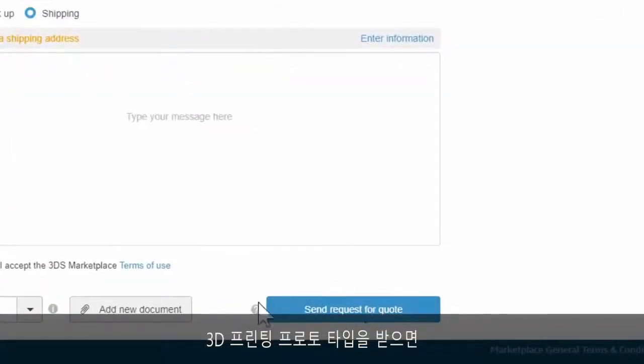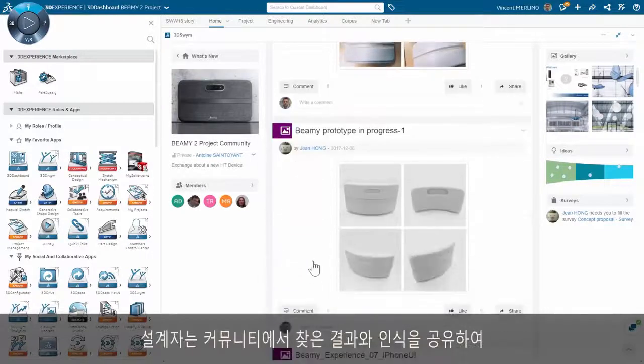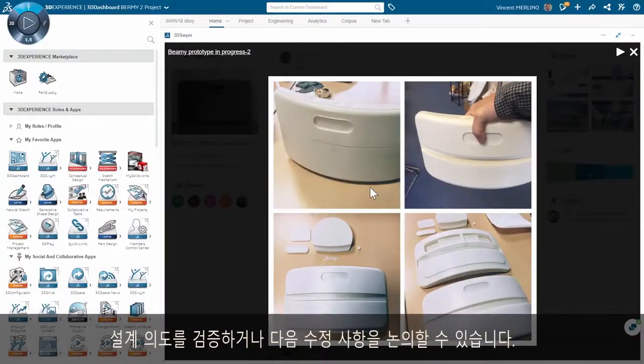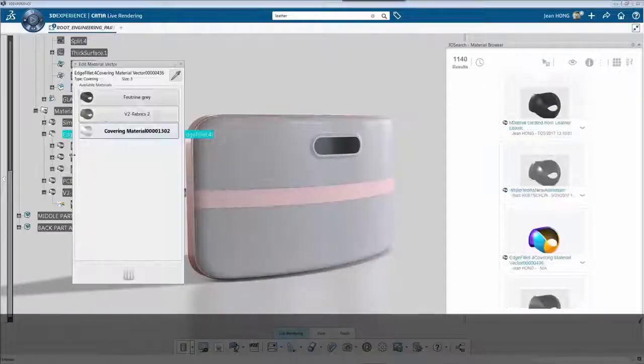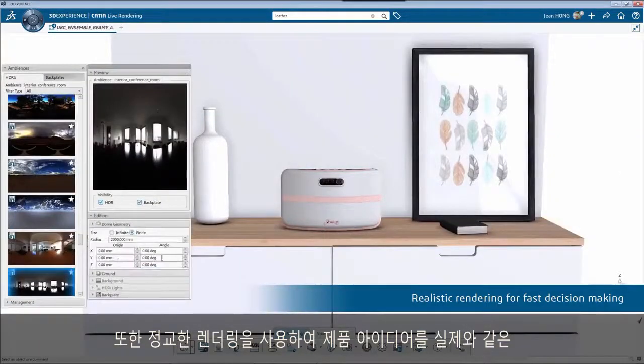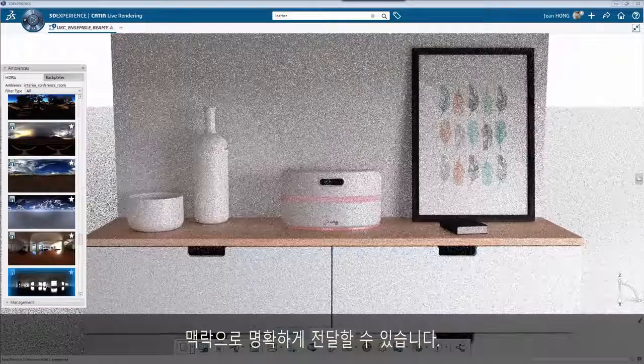When the 3D printed prototype is received, designers can share findings and perceptions in their community to validate the design intent or discuss next modifications. They can also use sophisticated renderings to clearly convey the product idea in a lifelike context.